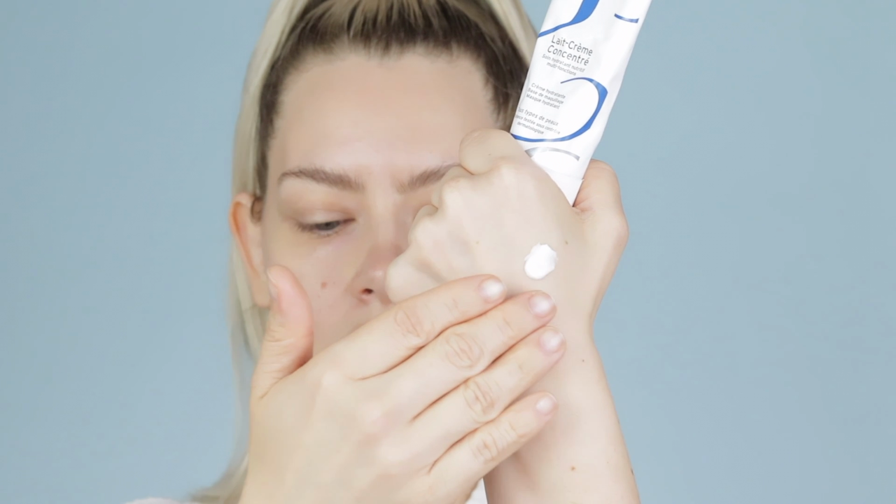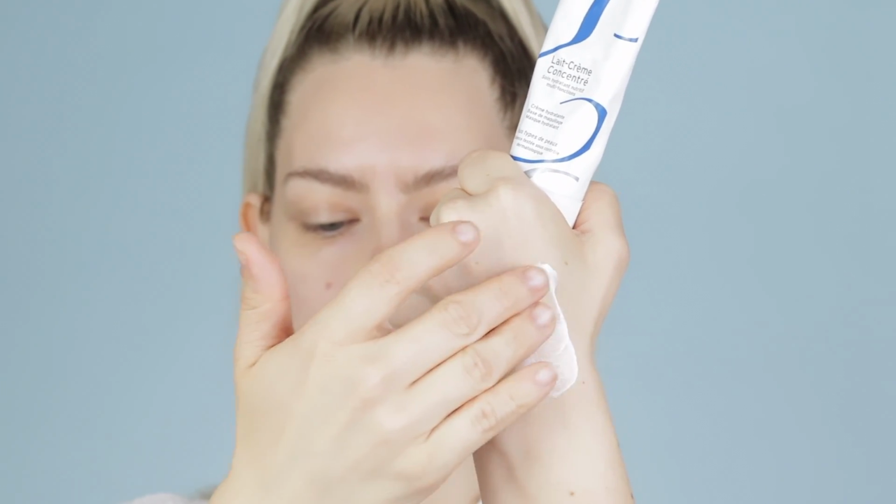So the next few things we have are face moisturizers. I have a couple of them. For my daytime moisturizer, I'll usually go in with the Embryolisse La Creme Concentrate. I love this. I've used this for many, many years since I was a makeup artist. When I was like 18, I used this and I still use it. It's such a beautiful texture. It works on so many skin types, which is why a lot of makeup artists have it in their kit. It feels luxurious. It blends really well.